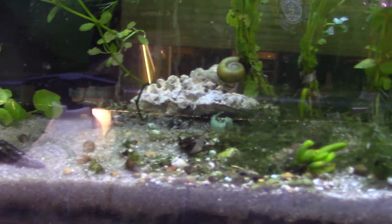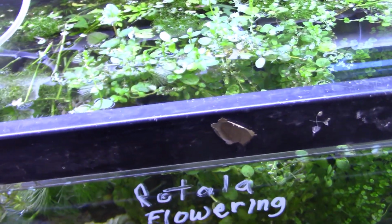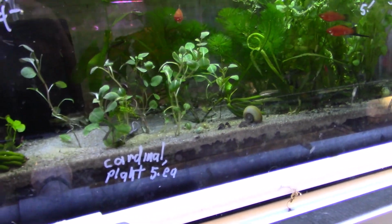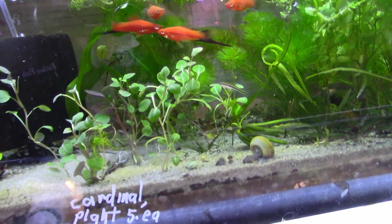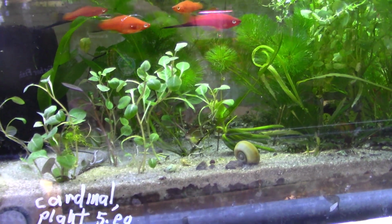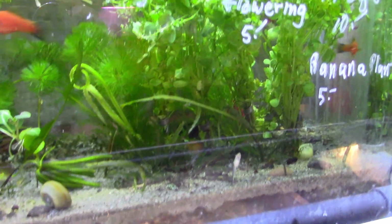See if they'll come out looking for food. Don't see them. Some baby tears. Flowering rotala. See the flowers beginning to come up a little bit. This sign says Coolie Loach. I don't think there are any in here. There might be some red-legged swords. Such a pretty fish. These are cardinal plants. And more rotala flowering. There are dwarf frogs in here somewhere, but Lord knows we never see them.